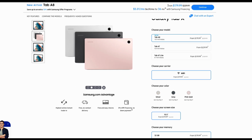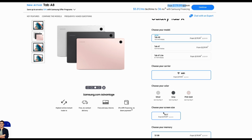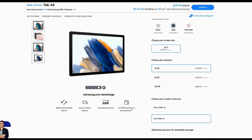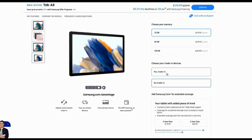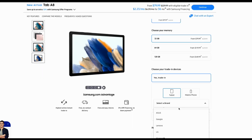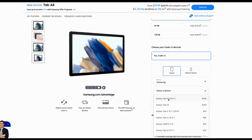As I'm going on the website here, you can see that's the price right there, even without a trade-in. So if you have something that you want to trade in, you can actually get it cheaper, right? But to be honest, I'm going to say that the trade-in credit that they're giving you is really not worth it. You're actually better off taking whatever you're trying to trade in, selling that off on eBay or wherever, and then getting the money to buy this guy here.